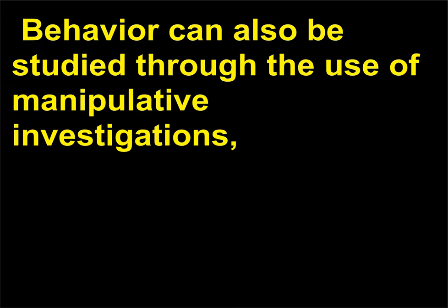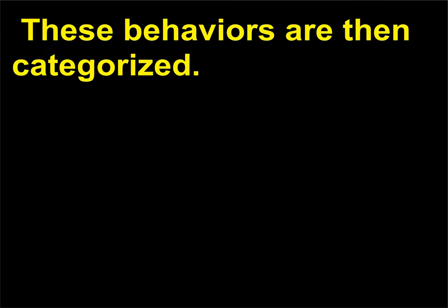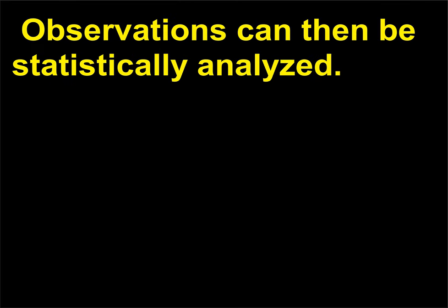Behavior can also be studied through the use of manipulative investigations, both in the field and in the laboratory. These behaviors are then categorized. In order to be objective, all observers must record behavior patterns in exactly the same way. Observations can then be statistically analyzed.